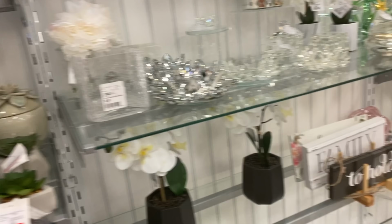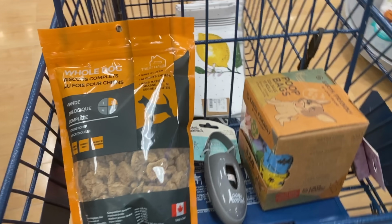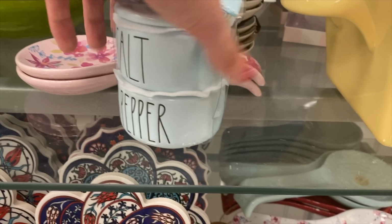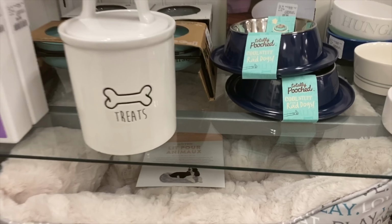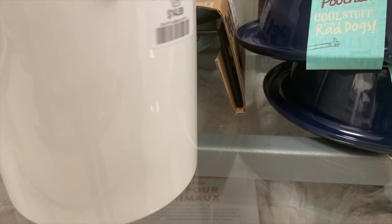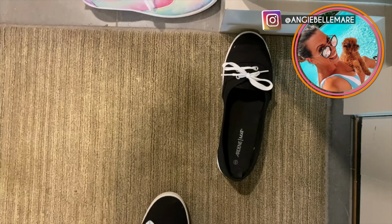Everything was so discounted. Did you see those red stickers? Some Ray Dunn happened. We didn't get a ton of stuff, so I couldn't do a full haul video, but it was amazing. It was so much fun. We were the only ones in the store. We were the first ones there. If you saw my Instagram stories, you know what went down. It was so cool. Great experience.